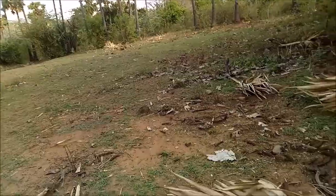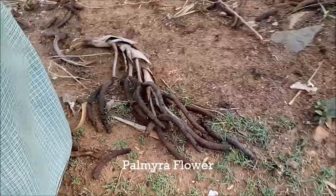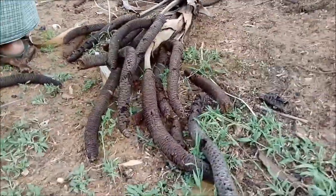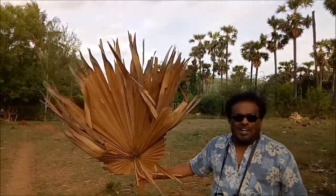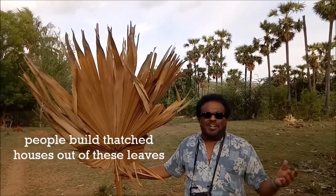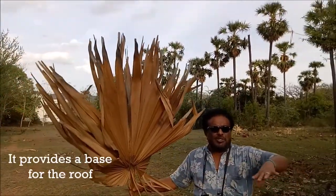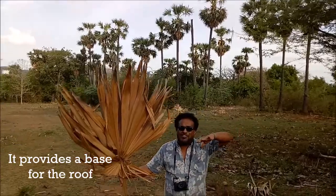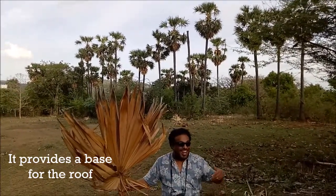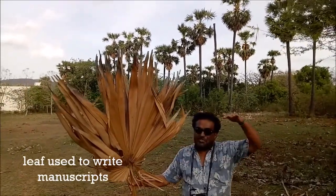And also I would like to show the leaf. This is the leaf of the Palmyra tree and the palm tree. This leaf is so big, and people can build thatched houses. In fact, when we were little kids, all the houses in the villages, this is the base. They used to put a roof foundation. On the roof foundation, they used to lay hay or lemongrass, those kinds of things. Actually, this is the foundation for the roof.